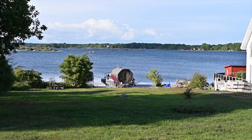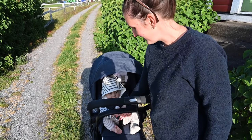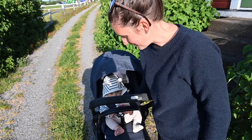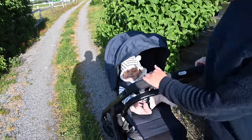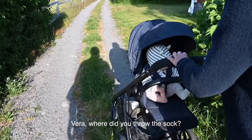We have a sock that has escaped. She likes to pull off the sock on this foot. And I just saw it. So now I have to see if we can find it. Well, it's probably here somewhere. Vera, var har du slängt strumpan?